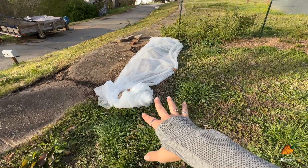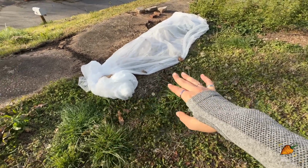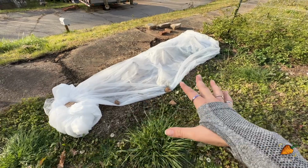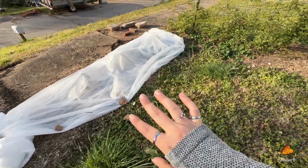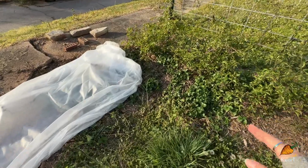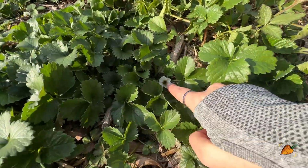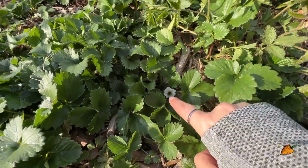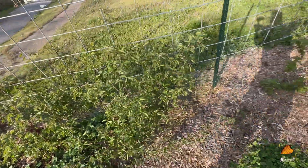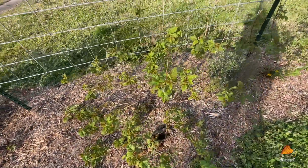Blueberries are still covered because tonight it's supposed to get down 2 or 3 degrees below freezing, and I feel like they still need just a little bit of protection for that. But everything else has been doing fine with the freezes. Strawberries have been great. I haven't seen any effect on the flowers that have opened either, so that's pretty encouraging. Blackberries look great. Raspberries also looking very healthy.